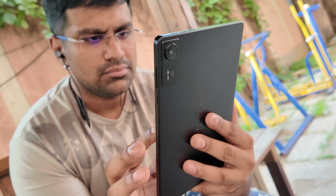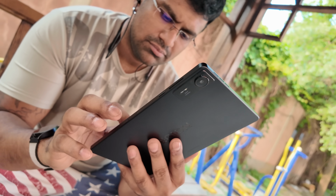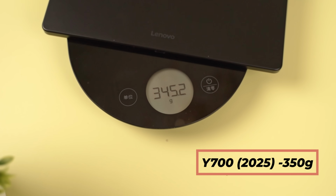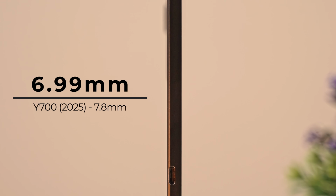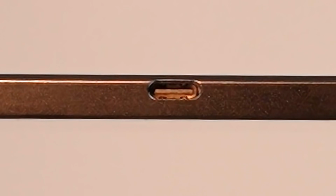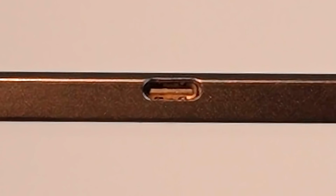And it's not just about listening to consumer feedback, there's just generally a lot of upgrades all across the board. Like for example, the Y700, it's now lighter. Lenovo's also gotten the thickness to under 7 millimeters. In fact, it's so slim that the Type-C ports aren't centered, and I'm sure it's gonna trigger some people's OCD.